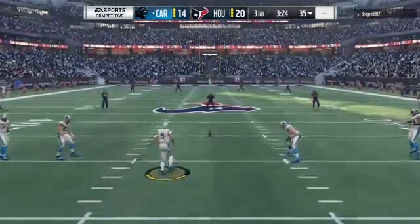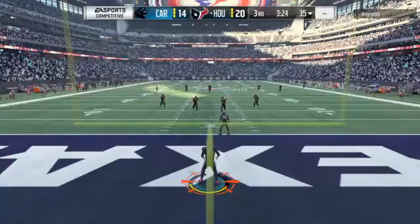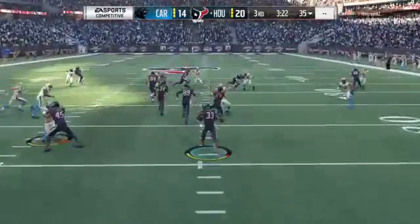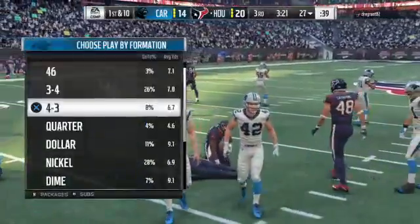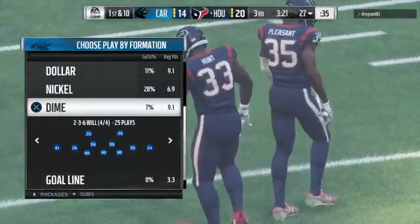Gano out to kick this one away. This is taken about 7 yards deep. And this return nets positive as he gets past the 25 and up to the 27-yard line. And here comes the Texans now.